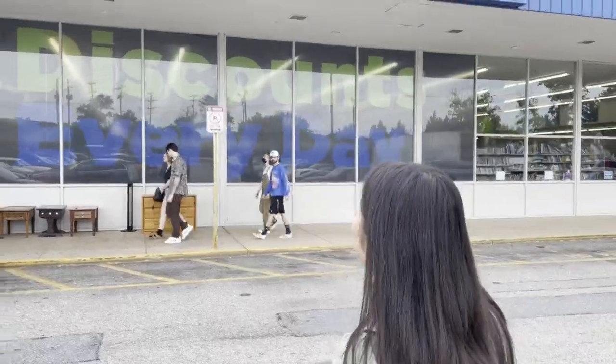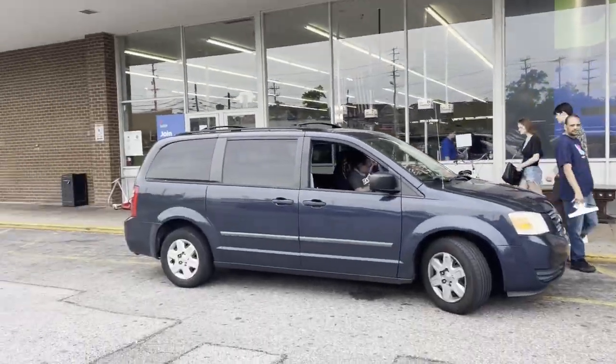There's your head. There she is. She's looking at Second Avenue.